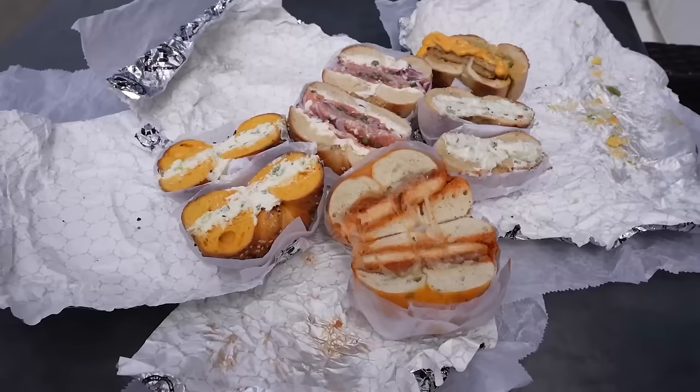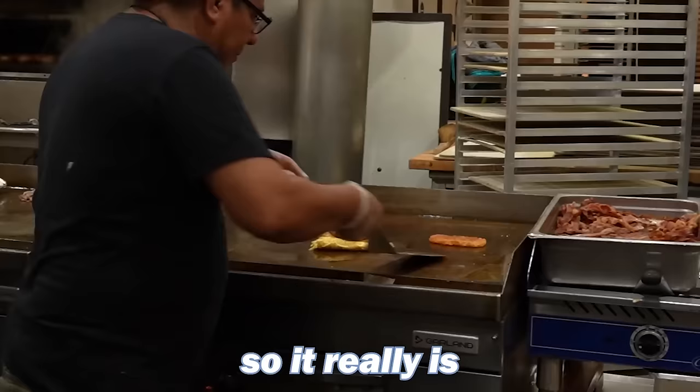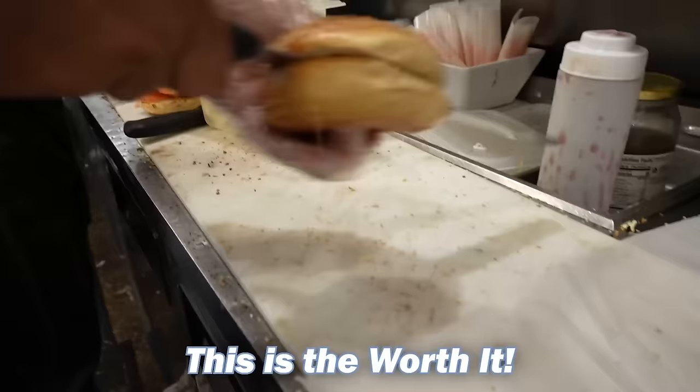And I love it, just the bagel itself is not so heavy, just like we've been stressing so far about it. So it really is a great balance of the filling and the bagel. This is the worth it.